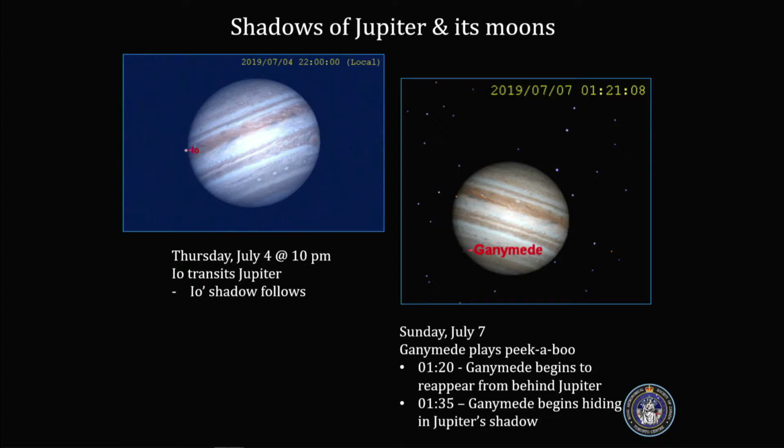Now, the gas giants Jupiter and Saturn are front and center, if a bit low this summer. And here are a couple of Jupiter-moon events you might enjoy watching or imaging. Let's see if I can do this. Here we go.